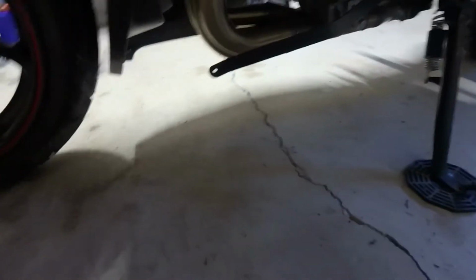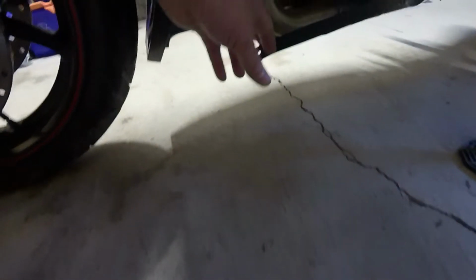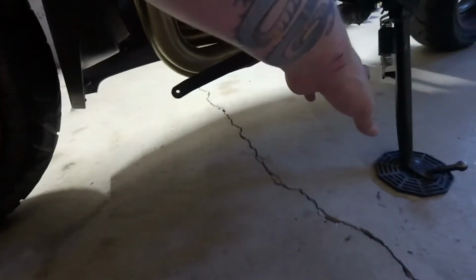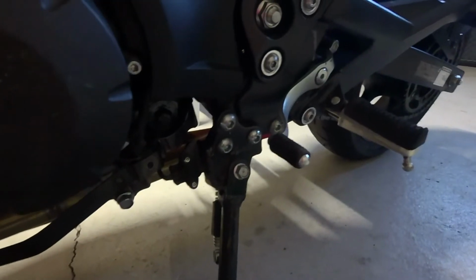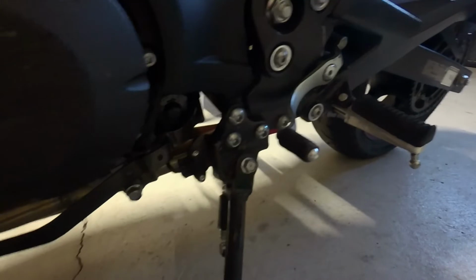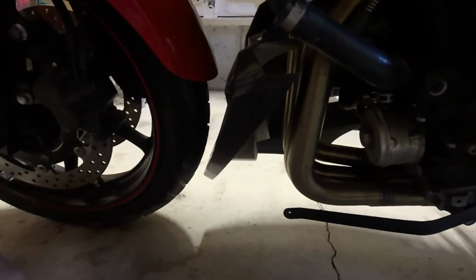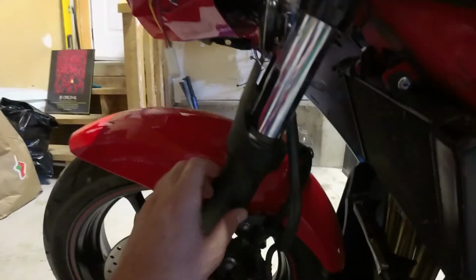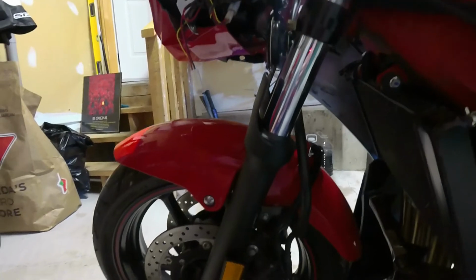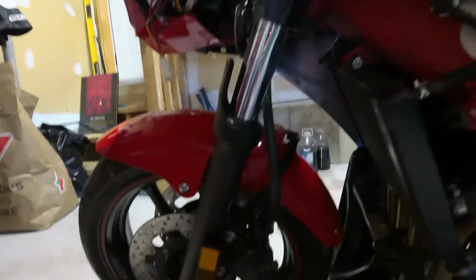This piece down here, this is the mounting bracket for the lower fairing. This was completely bent back under the bike. The shifter was completely bent. We had to straighten that out just so I could kind of ride it. But overall, the bike is pretty solid. I hope the forks aren't tweaked, but I don't know. Maybe they are. We'll see. We don't know. I gotta start tearing the bike apart.